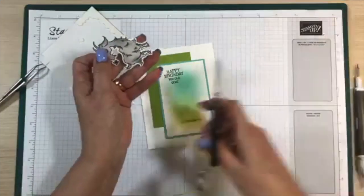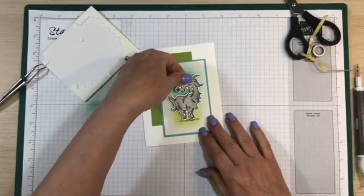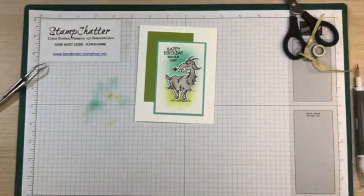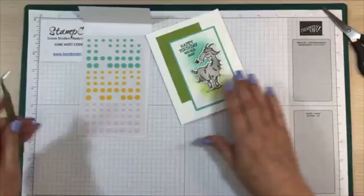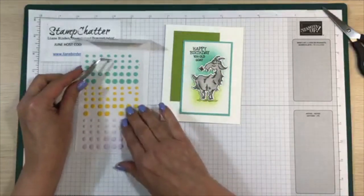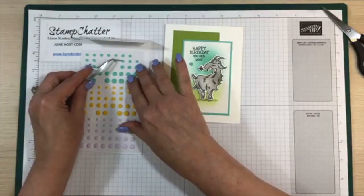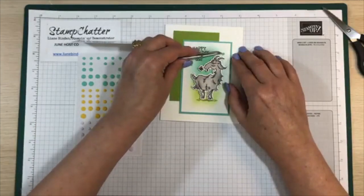Where's my scissors? Got a little lump on there. Get that off. All right. Just like that. Isn't he cute? I think he's so cute, but he's not finished yet. We're going to add some resin dots. So these are the Playing with Patterns resin dots, and this is Coastal Cabana. So we'll put one there. Maybe we'll put a little one over up here in the corner.